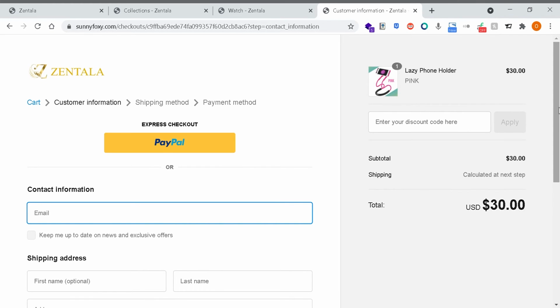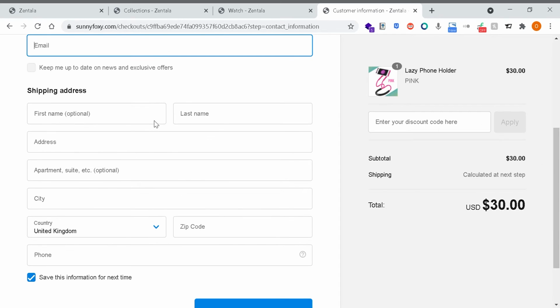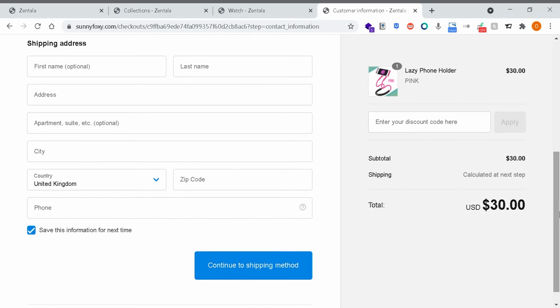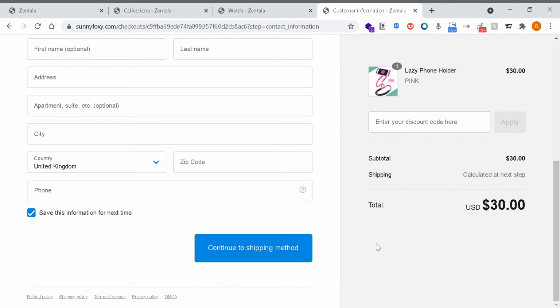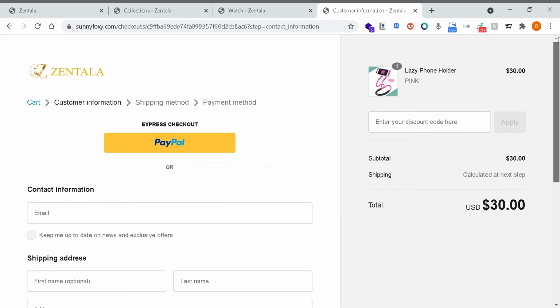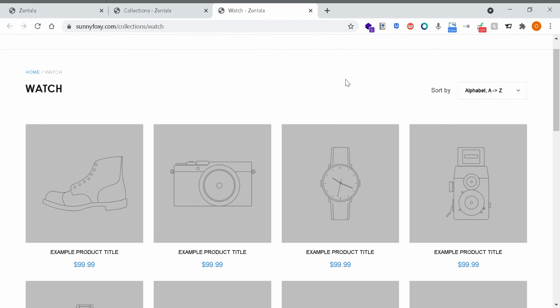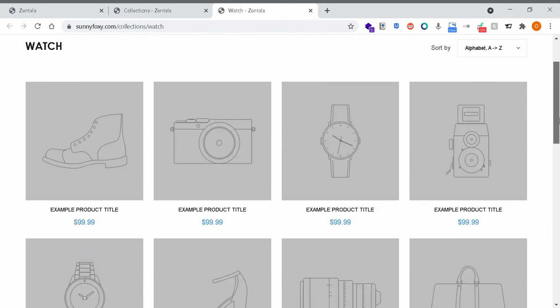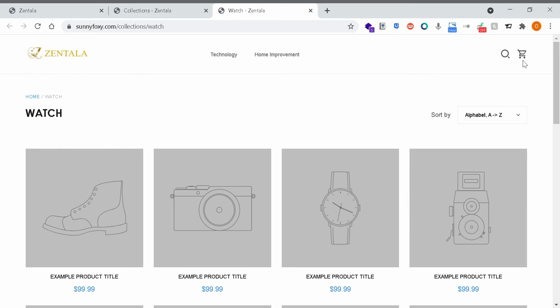Let's go to checkout. Okay, we've got the standard Shopify, so you've got the PayPal checkout, which is good, and then you've got the normal checkout, which you enter your details, and shipping is calculated at the next step, plus you can enter promo codes. So great. Oh yeah, and you've also got your policies here. Okay, that's great. So we won't go any further on that. Again, colouring and theme, really trying to stick with the logo colour. That's ideally what you want.